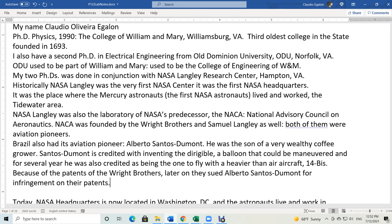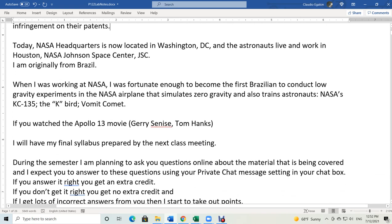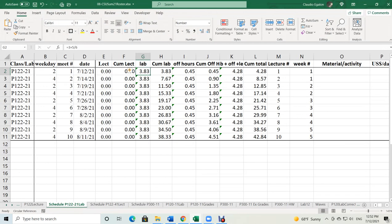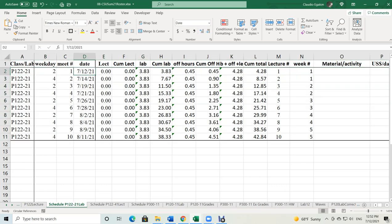Okay, I have my syllabus here, and let's take attendance. Let's make sure everybody is here right now. Here's our schedule. I prepared our schedule for the remainder of the semester. We have only 5 weeks of class. Today is the first day. It's going to be almost 4 hours of meeting.